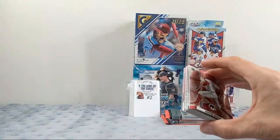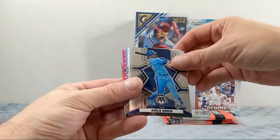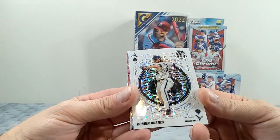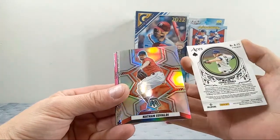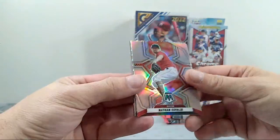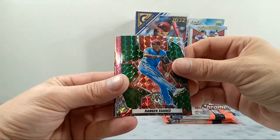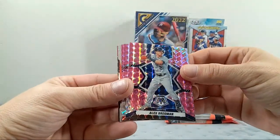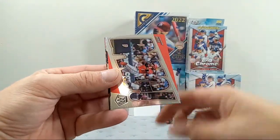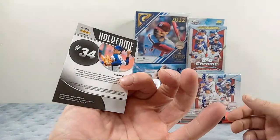2022 Mosaic Cello bonus. Good luck. We got Hunter Greene, Harrison Bader, Goldschmidt, Garcia, Mancini, Corbin Burnes, ace for the Brewers. Aces, I'm sorry. Nathan Eovaldi, Boston Red Sox. A little silver prism there. Tampa Bay, Vidal Brujan. Philly, Rangers, Suarez. Houston, Alex Bregman. Zack Wheeler for the Phillies. Kevin Smith for Oakland. Jonathan India for the Reds. Jake Myers and old school Nolan Ryan for Houston.